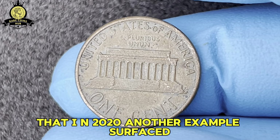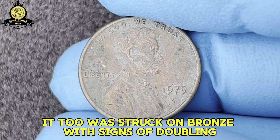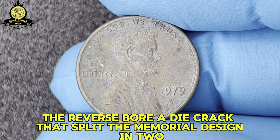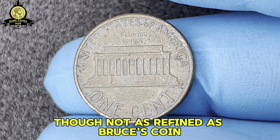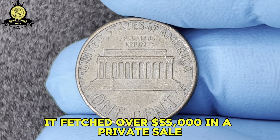In 2020, another example surfaced. It too was struck on bronze, with signs of doubling, but with a different twist. The reverse bore a die crack that split the memorial design in two, a flaw that had escaped detection for years. Though not as refined as Bruce's coin, it fetched over $55,000 in a private sale.